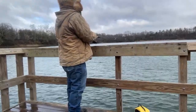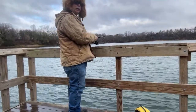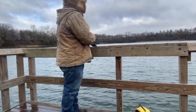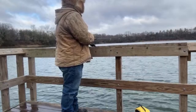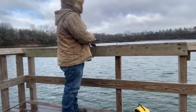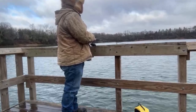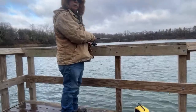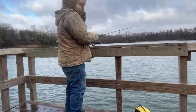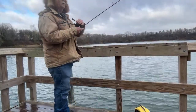Come on, where are you at, guys? Yeah, with this wind, I got to watch my phone. I don't want that 30-mile-per-hour wind pushing my phone in the water. Come on, I know you're out there. All right, let's get it back out there a little further.